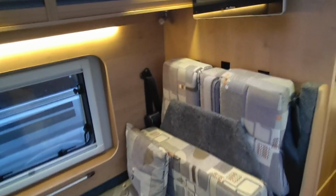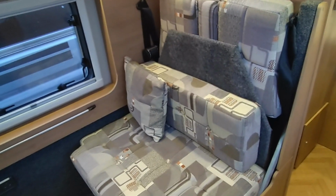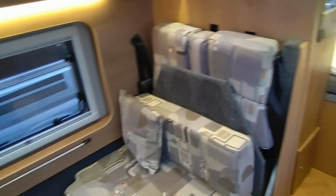Now this is something that's changed, so you've got a double seat belted seat there, so you've got 4 seat belts in this one. More latterly, these changed to a single seat there, which gave you a bit more space here, but you lost the seat belt.